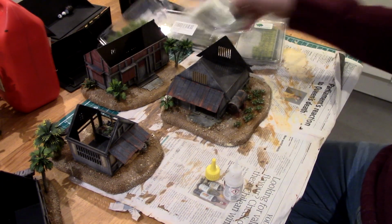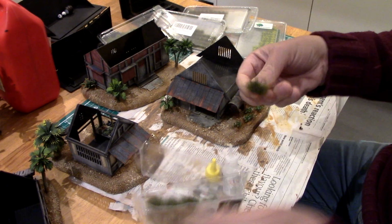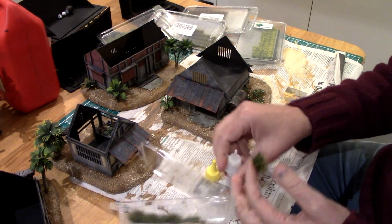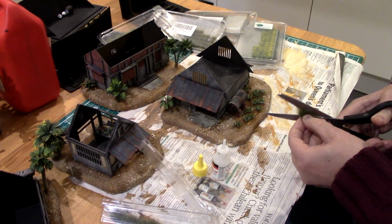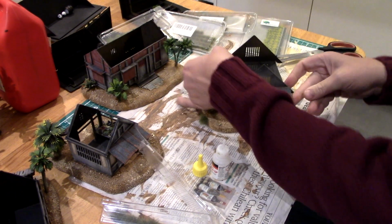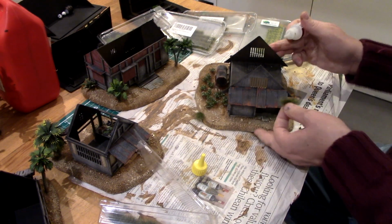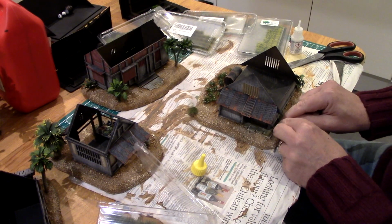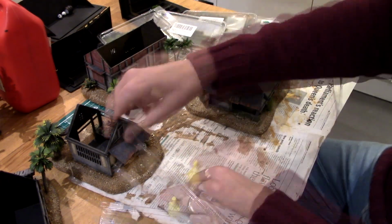I've actually got some very long tufts here. These are about 12 mil. You can see on there that it's significant. I'm going to add those around the backs of the buildings, because they're always going to be the areas which are less well maintained. They're very large and very round, so I'm actually going to cut them in half so we get a flat side to them. So let's add those on. It will just look like areas where we've got a lot of growth happening.